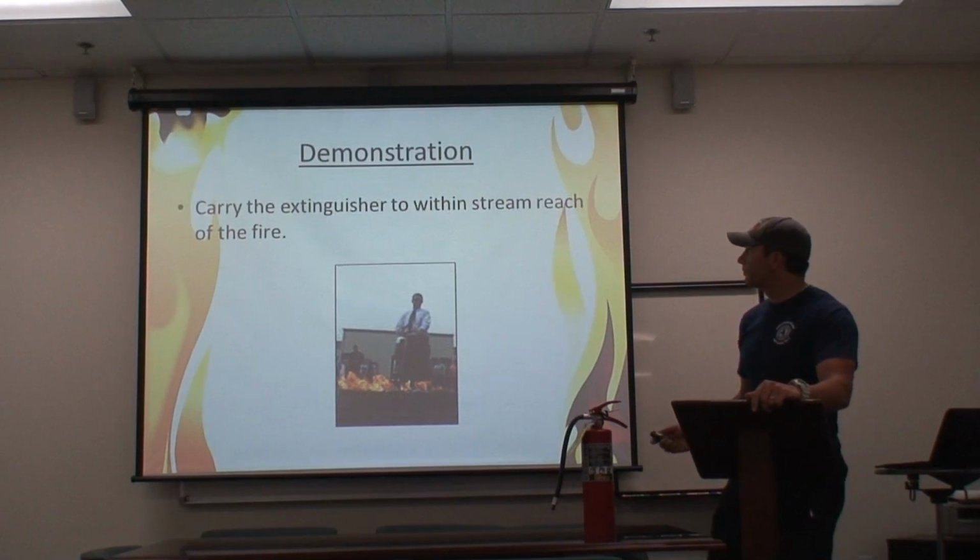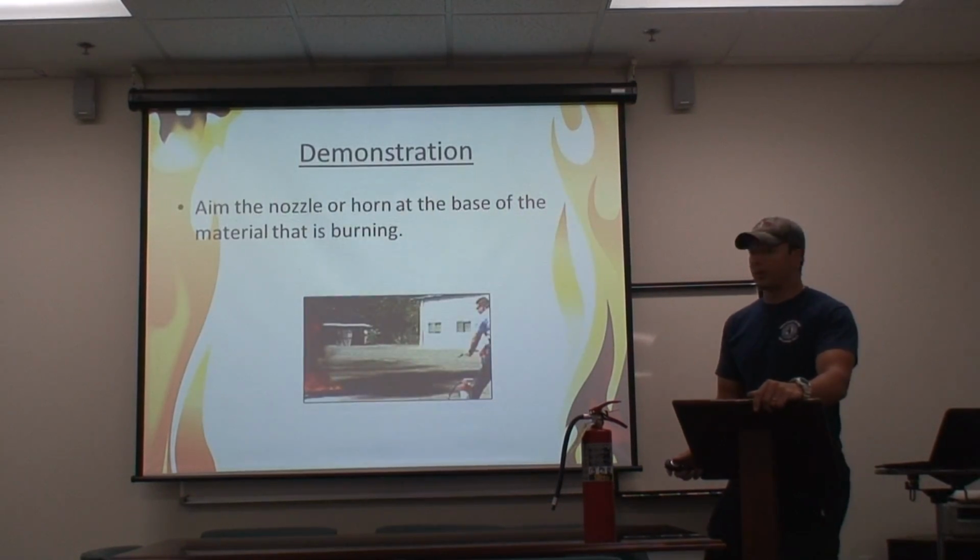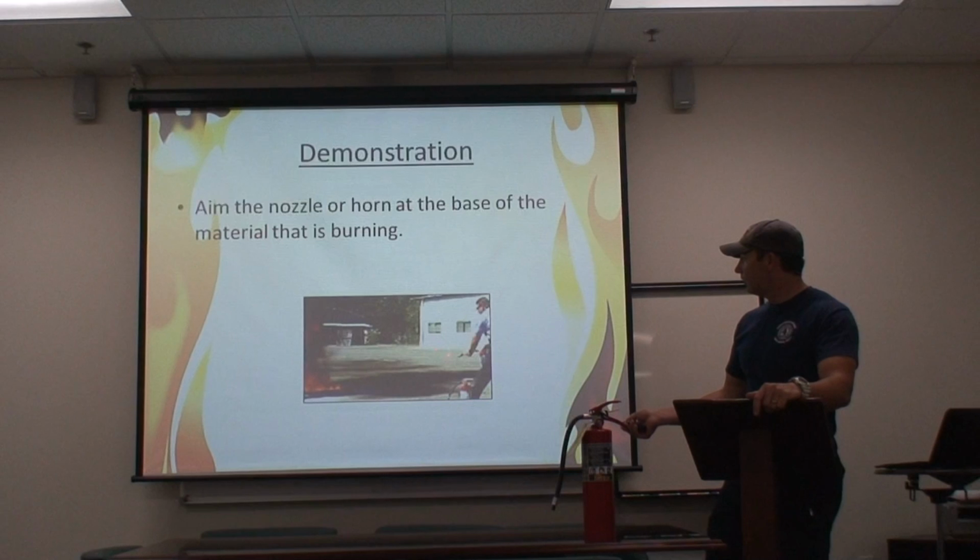So, know what you're working with. Aim the nozzle or horn at the base of the material that is burning. See how he's aiming right here at the start of this fire? That's where you want to go.